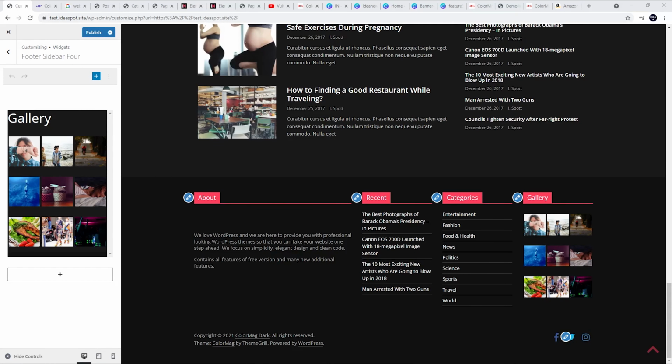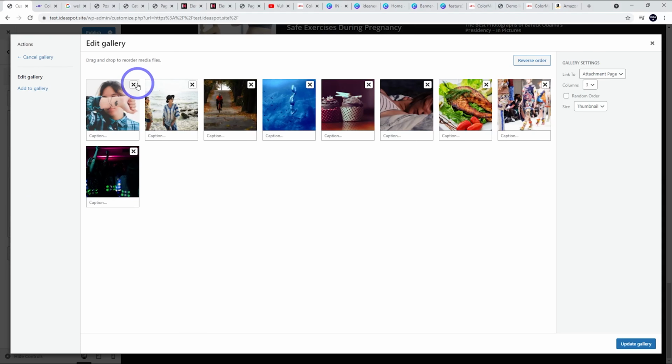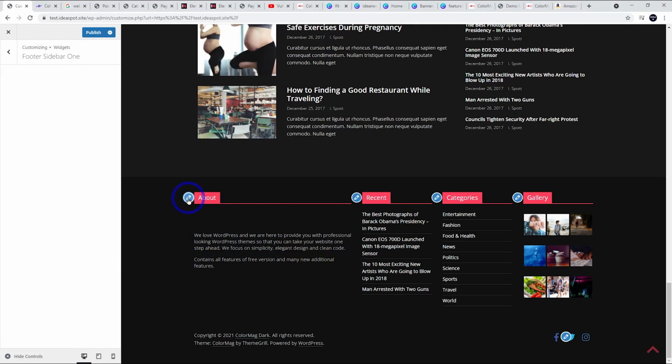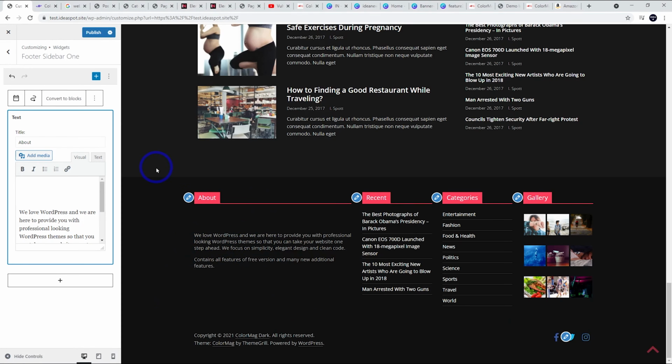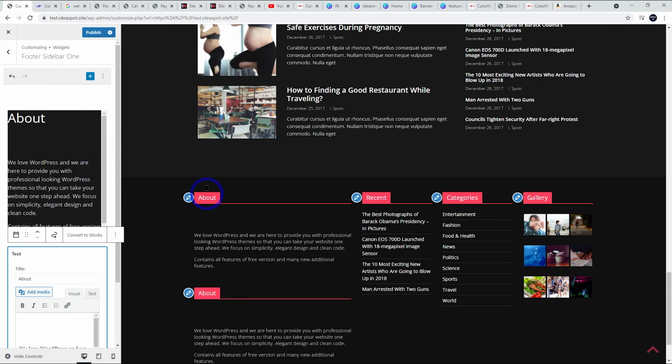Where was I? Yeah, the actual gallery images themselves, you have to edit the gallery and remove images and add images there. If you want to keep it, you can keep it. I'm not a massive fan of it. If you wanted to get rid of it, what I might actually do here is just create this simple text one and duplicate something like this over to here. So we can click on the about one, and then we can duplicate it here, and we've got 2 of them.